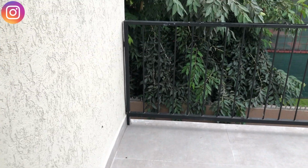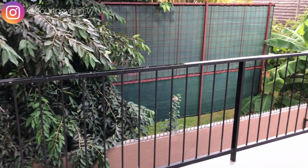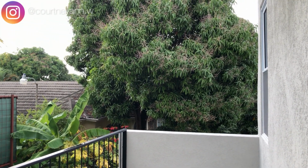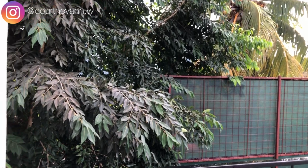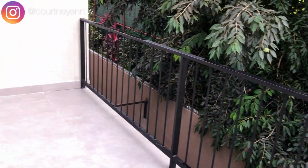Okay guys, no more suspense. Time to go through that door that I showed you earlier. This is your private and, might I say, exclusive balcony to the master bedroom and the master bedroom only. Obviously, it's a lot larger than the balcony that was connected to the living room. The first balcony is on the other side of this wall on my left. But guys, it's so much more spacious.